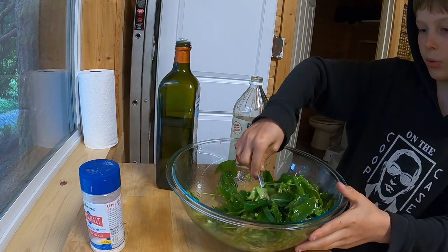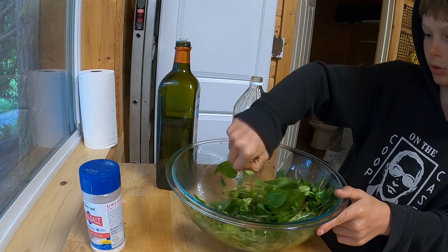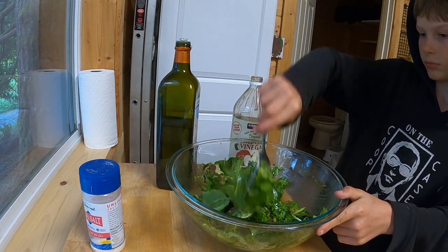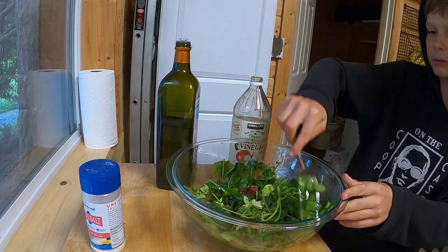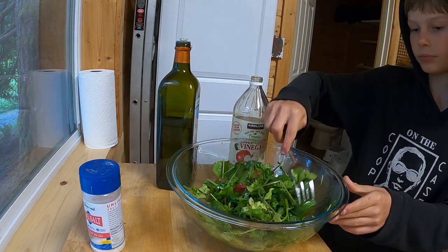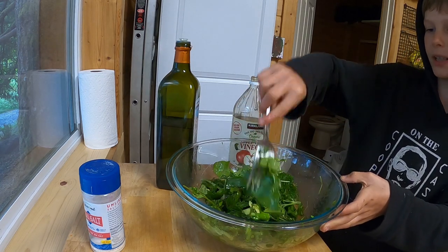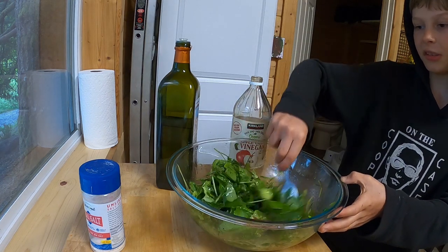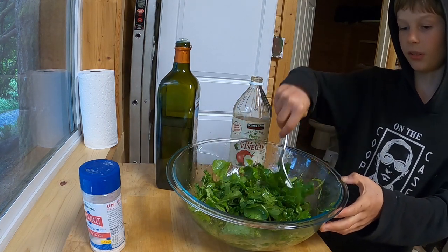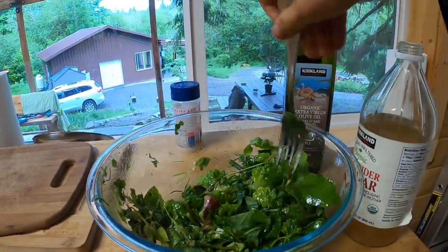So this is what the result looks like. Oh, that smells strong. So I'm gonna surprise my dad with this salad. This stuff is good for salads. Let's taste test this salad. Mix it a little bit more.